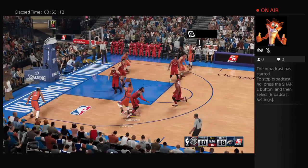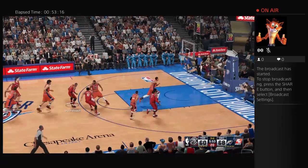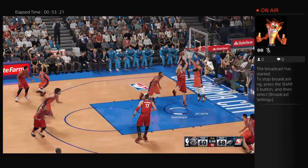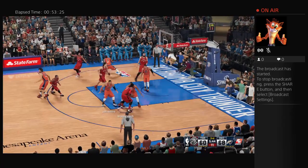Now here's Westbrook. 19 points in the game. And oh, here we go. Lowry's got the fast break chance. He kicks it to Scola. It's deflected. Valanciunas dishes to Carroll.